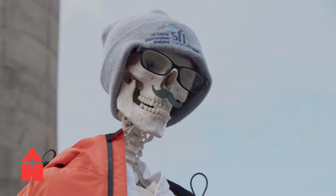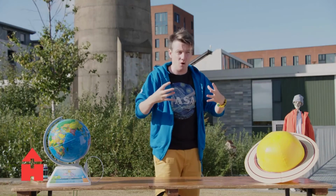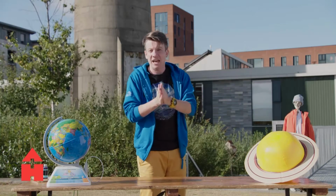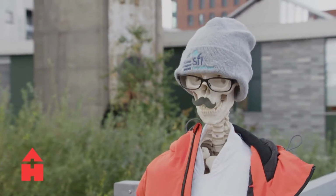Now, this is all nice, but it's kind of a little bit abstract. So I thought we'd do something a little bit more visual and something you could potentially try yourself safely. I just need a little bit of apparatus. Skelly, can you get me a bucket of water, please?